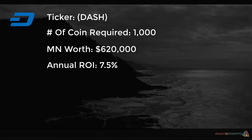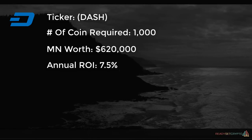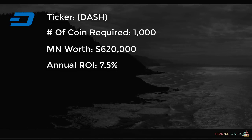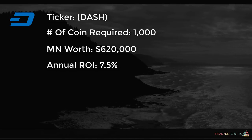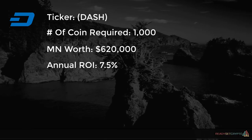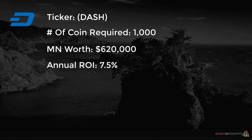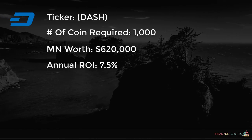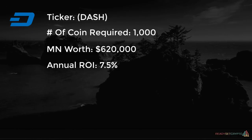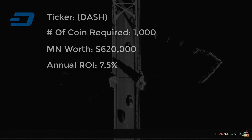When Dash announced masternodes in June of 2015, the going price per 1,000 Dash was roughly $3,000. Today, buying a Dash masternode will cost approximately $600,000 to acquire one. The payoff is that the node yields, at the current valuation of Dash, $47,000 per year in dividends. For some people, that's enough to live off of and never have to work again.